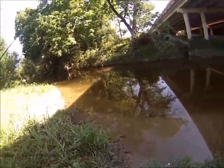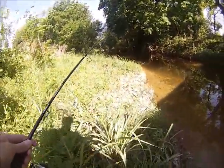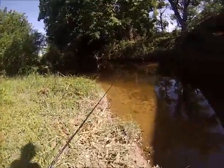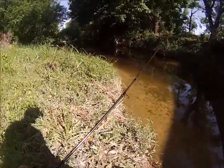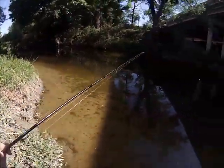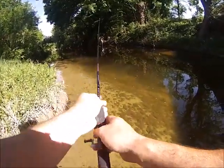Got some little frogs. I found a way around, so should be pretty good. As long as I don't fall just trying to get down to the rocks. There we go. Alright, I got around without having to get wet.